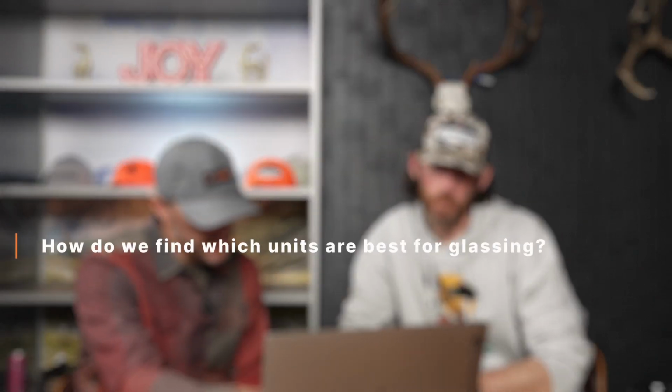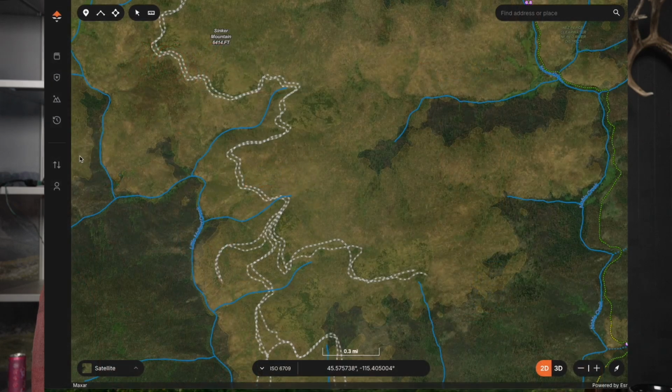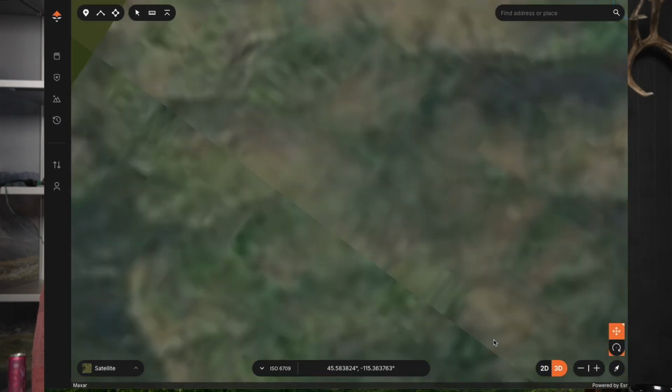What do you got? How do we find which units are best for glassing? So this is not really an easy process, it's going to be a lengthy process to try to do, especially if you're going to try to do this right now for this December 10th tag sale date. But I would jump into GOHUNT Maps, go right into 3D, and start analyzing some of those units you might have looked at earlier on filtering.